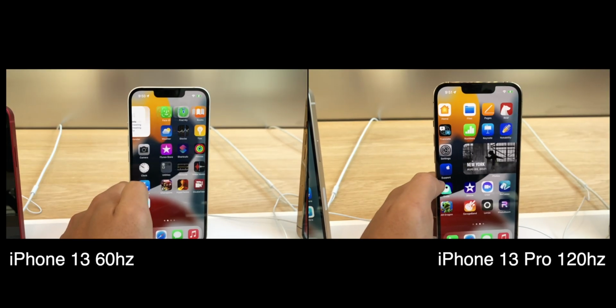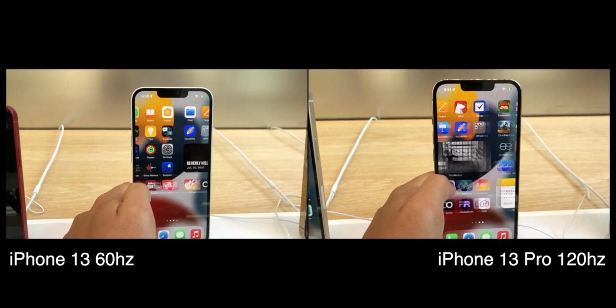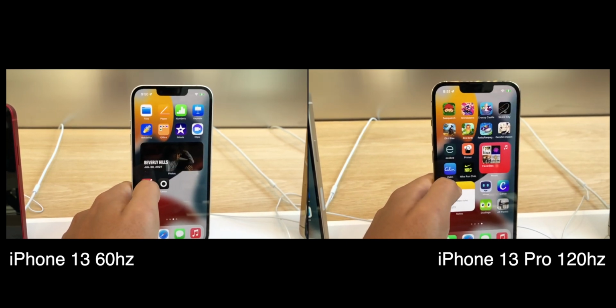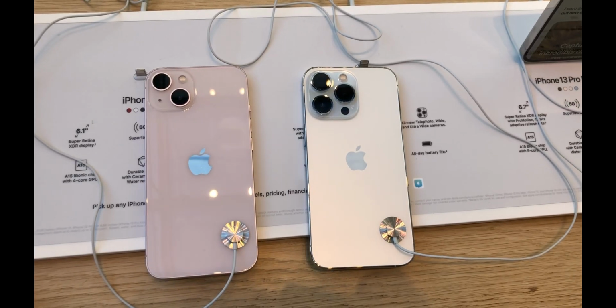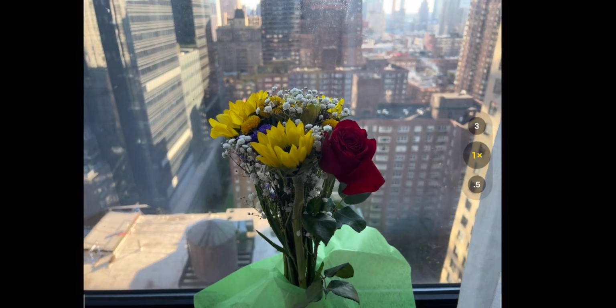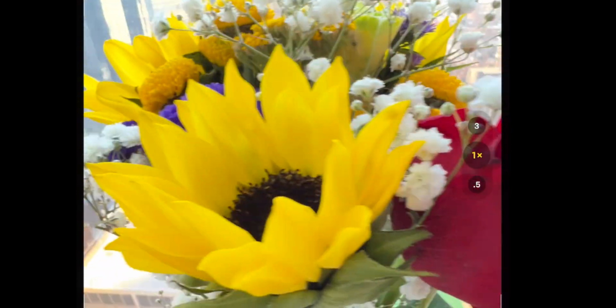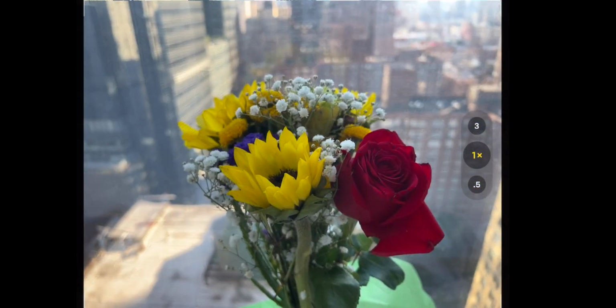To start, they are the exact same size, and the two biggest differences that I saw were in the screen, because the new 13 Pros have the ProMotion display that goes up to 120 Hertz, and it does have that newer camera. That camera can do all the things that 13 cameras can, including cinema mode, but also telephoto, which is going to be longer range, up to 3 times now, and macro. In my day-to-day, I don't know how often I would use it. That's not why we get the iPhone 13 Pro.